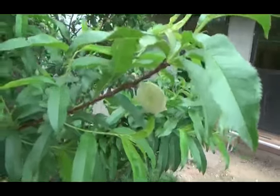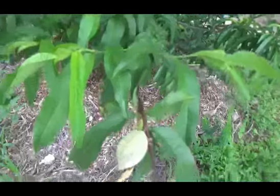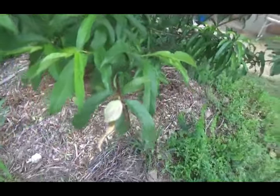They're growing. And of course, some of them are falling off into the ground. That happens when we have wind. But it's usually the peaches that wouldn't turn out well that fall off.